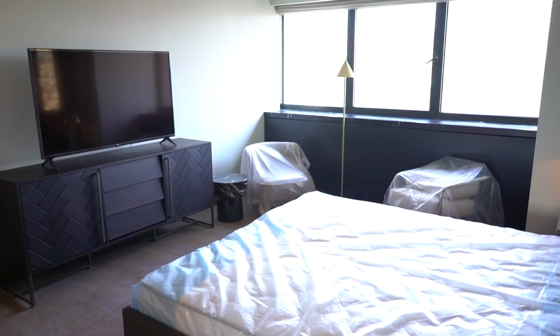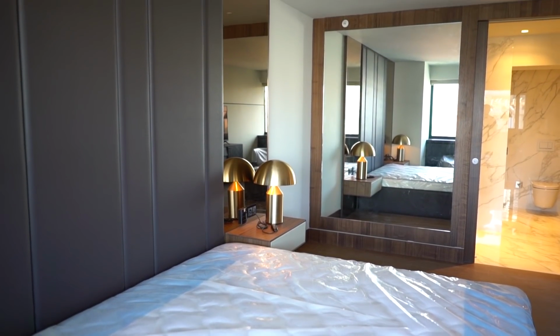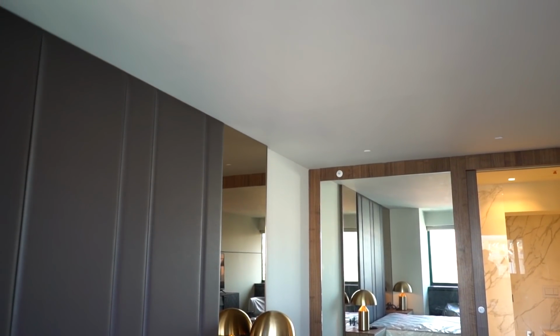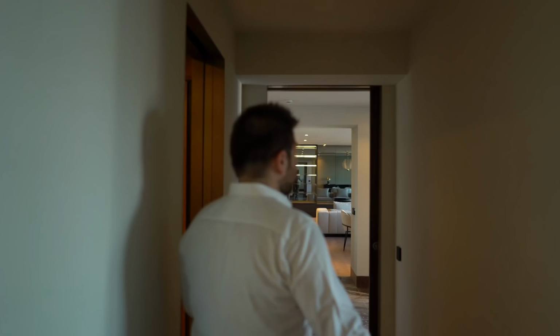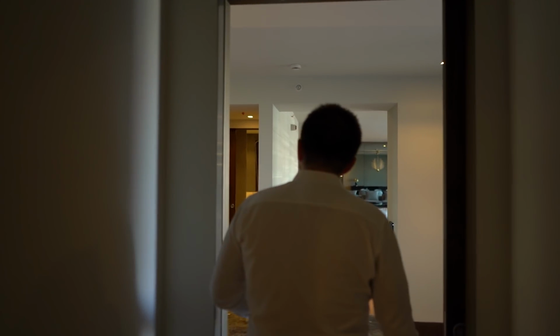Still, some finishings are needed for the sample apartment. Small details are not ready yet, but this is a nice occasion to show you in this video the Ritz Carlton sample apartment. They also have one bedrooms starting from 110 square meters, and the price is from 450,000 euro.